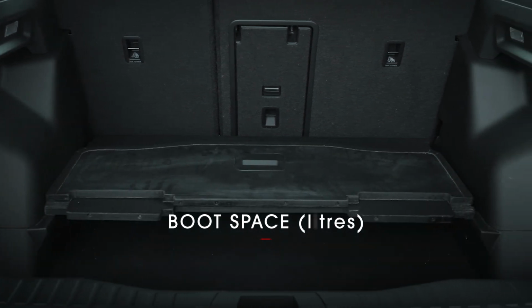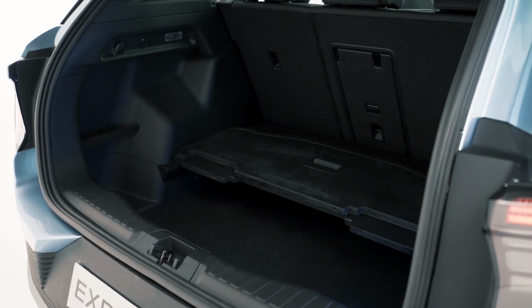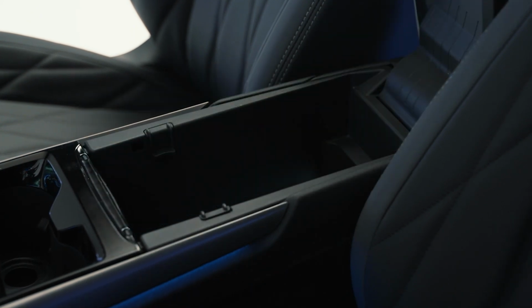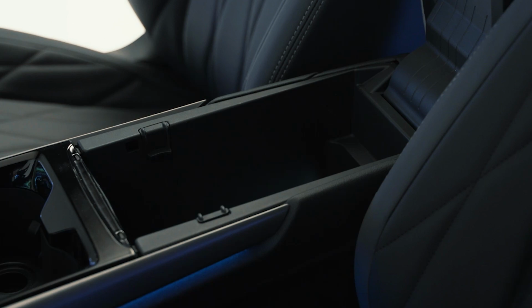The boot floor can also be raised up or lowered down, and while there's no storage under the bonnet, the Explorer has a big storage compartment under the boot floor itself. And there's a very handy 17-litre cubby between the front seats, which is said to be one of the largest fitted to any production car.